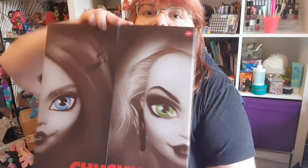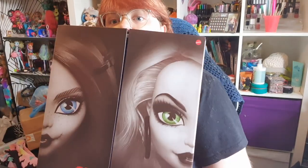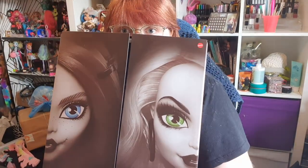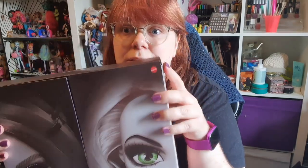This is the Chucky and Tiffany two-pack I got from Mezco when they dropped. I've been waiting for this skeleton to drop basically since they announced it, and I've been hoping for Chucky and Tiffany to come out forever, because I am a huge Chucky fan. It's basically my favorite horror movie franchise. The first movie I started with was actually Bride of Chucky, so this is very on brand for me.